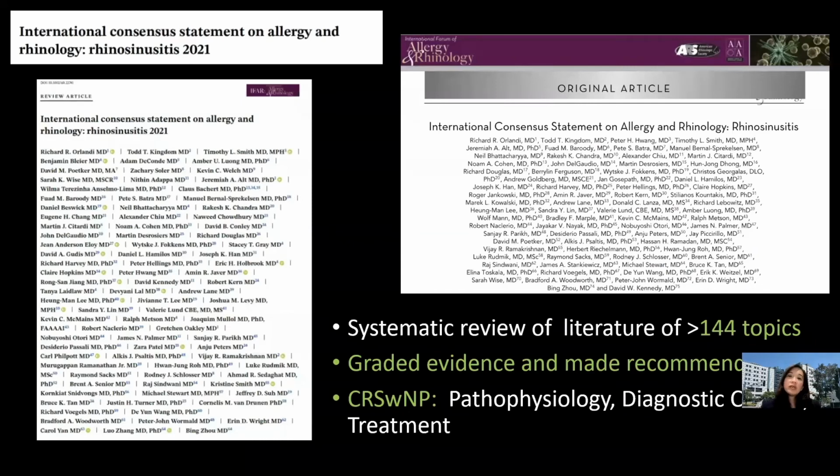So putting all of these different treatments together, there have been multiple consensus statements discussing where these different types of therapeutic innovations should fit into the algorithm for management of our nasal polyp patients. So this was the international consensus statement on allergy and rhinology that was originally published in 2016, updated in 2021, and I had the privilege of being a part of this latest publication.